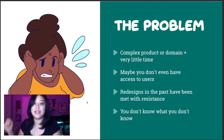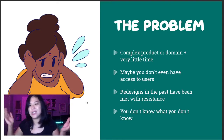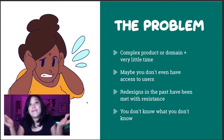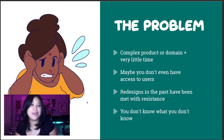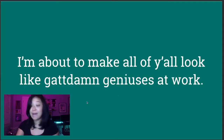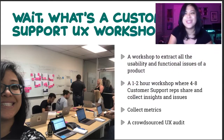Maybe you're working on a complex existing product or domain with very little time to do actual discovery and research. Maybe you don't even have access to actual users. Perhaps redesigns in the past have been met with resistance, and honestly, you don't know what you don't know. Well, I'm about to make all of y'all look like geniuses at work. So wait a minute, what's a customer support UX workshop?